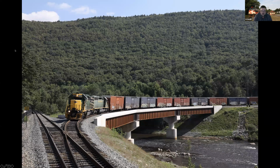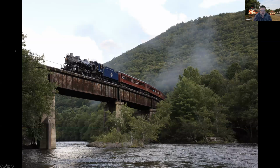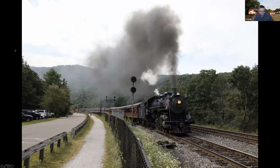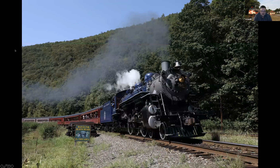So here's a shot shortly after the bridge opened. It's a couple of pictures from the fall of 2020, the F unit train with some foliage. Steam for those steam fans. This is the Lehigh Gorge trips that run out of Jim Thorpe up into the gorge. North of that area is CP Cole. Caboose had just been restored at this point. About a 40-minute or so walk up into the gorge. Nice shot here with the Black Bear sign.